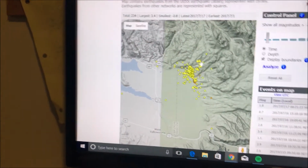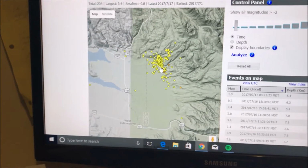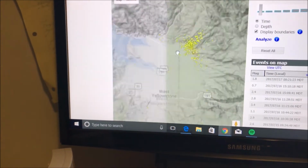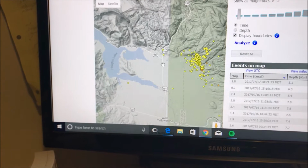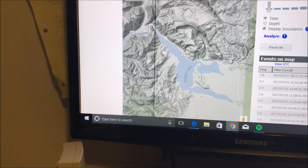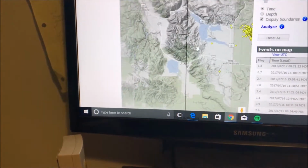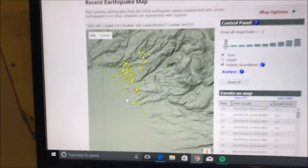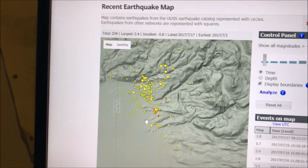In this area, there are some fault lines that have been known to cause big earthquakes in the past. One particular earthquake was the Hebgen Lake earthquake in 1959 that created Quake Lake, which I forget where that's at actually. Where's Quake Lake? Here's Henry's Lake. Anyways, I'm not going to find it. So it's in an area where seismic activity is very common.